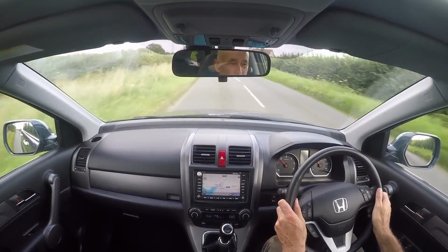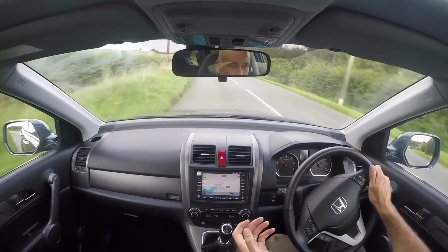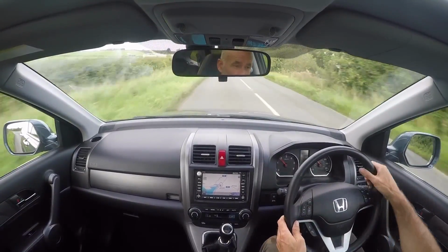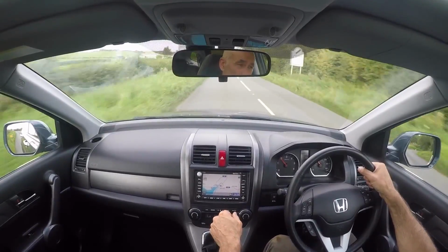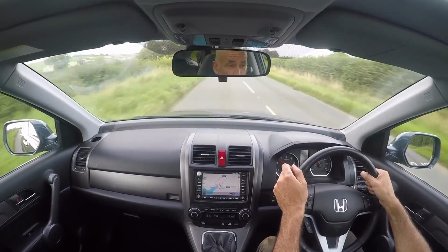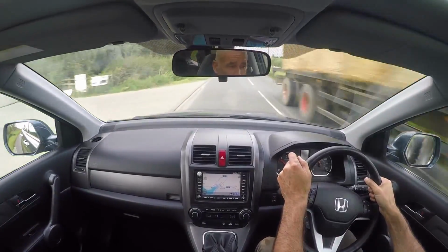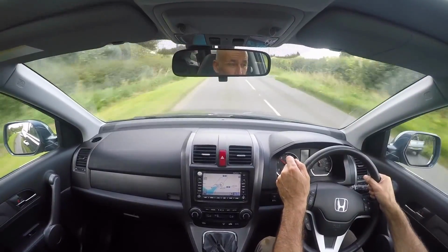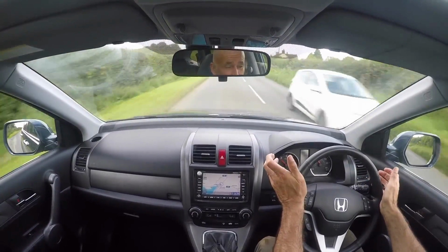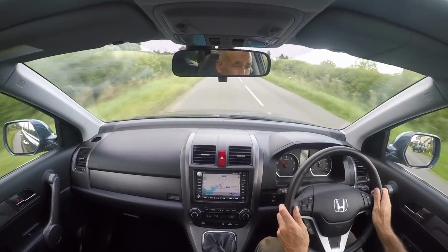But what it isn't is lifeless and horrible and detached. It's got a meatiness, a quality, and a feeling of engineering in it, which I absolutely adore. Point of the video, of course, is to pick up on any issues there might be with the gear change, linkage or otherwise, and there's nothing. It feels absolutely as new, as does the rest of the powertrain. So engine, clutch, gearbox, absolutely spot on.